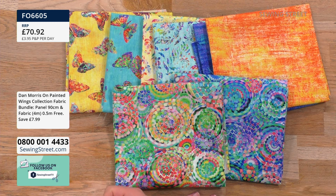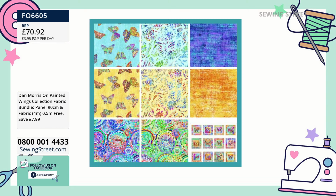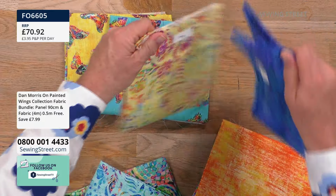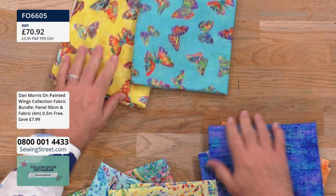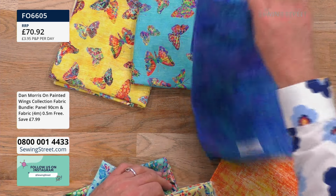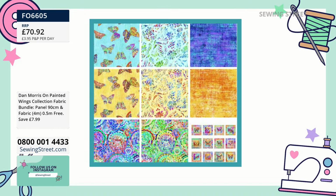$17.92. Dan Morris on Painted Wings Collection. So you get 8 fabrics, which I've got here. Let me just check I'm not being stupid. Sorry, before I start blaming other people. No, that's not me. No, it's definitely not here. You get a panel as well. So if you buy this, please make sure you get the panel. Kat will send a message to the warehouse to make sure that you get the panel, but make sure you get the panel in there as well.